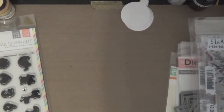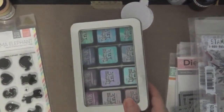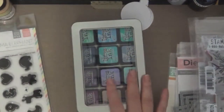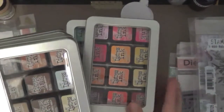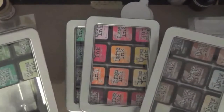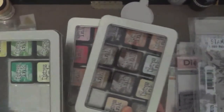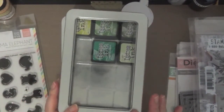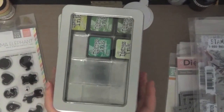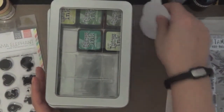So this is all for now, and I think I'm going to pick up the rest. I know I'm missing two sets. It's so cute, I put it all in this tin. I think I'm going to place that order so I can get the discounted price right now. And so that is all I got.